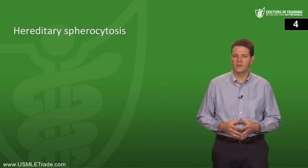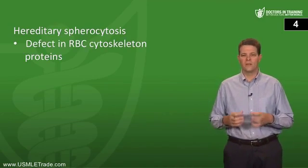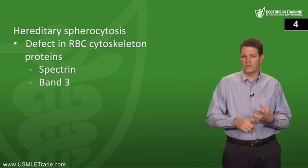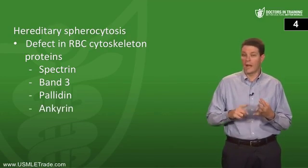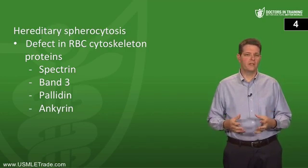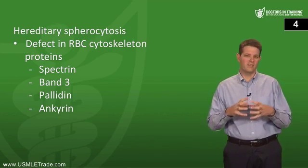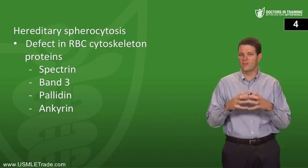Well, hereditary spherocytosis is a condition where there's a defect in one of the red cell cytoskeleton proteins, like spectrin, band 3, pallidin, or ankyrin. Now, when these proteins are defective, the red cell won't have its normal disc shape, and it's going to form a spherical shape, which is why we call those cells spherocytes.